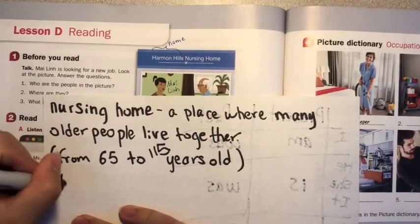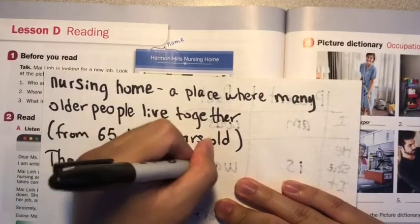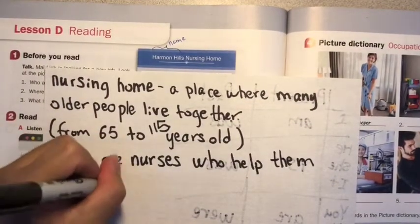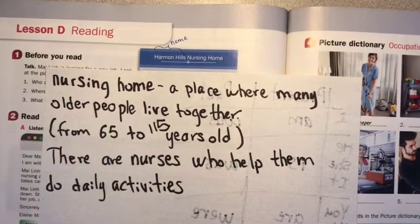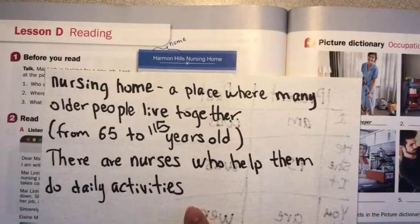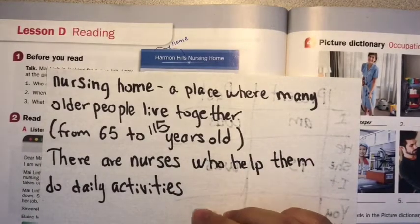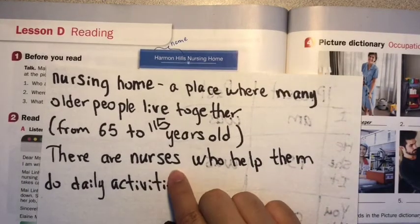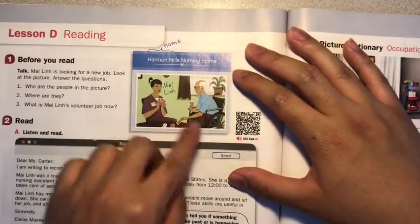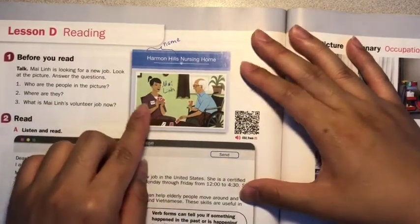And there are nurses. There are nurses who help them do daily activities. So a nursing home is a place where many older people live together. There are nurses who help them do daily activities. So these nurses can help them make food, exercise, take their medicine, or help them take a bath or a shower, clean. There are nurses that do all of the work for these people. So this is a nursing home where older people live. So this man lives in the nursing home, and Mei Lin is a nurse who works here. So right now, she is playing cards with this man.